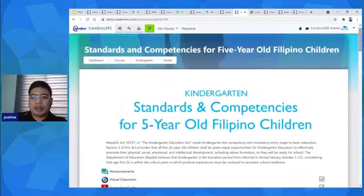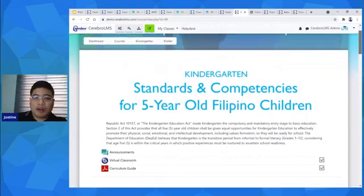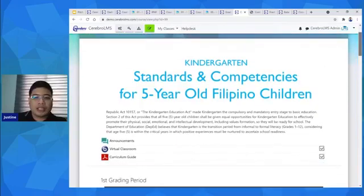So another example that we have, this is for kindergarten. We are following DepEd's treatment for preschool, wherein there is only one level of kindergarten and there is only one set of standards and competencies for 5-year-old Filipino children, regardless of how many subjects you are teaching them.